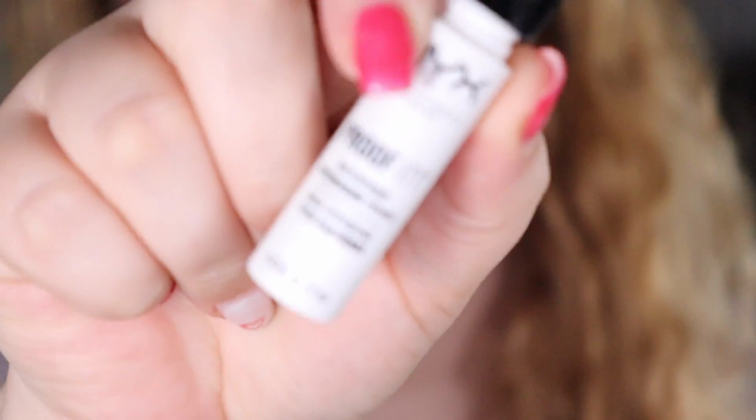I'm excited for these. So lately I've been using my e.l.f. eye primer, and I haven't been using my NYX Proof It. I kind of forgot how much I love this eyeshadow primer. So I'm just gonna use this one today instead of that one.